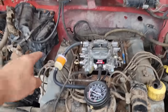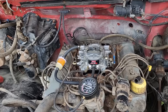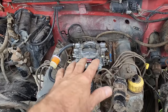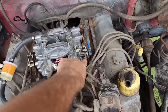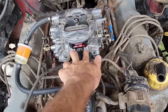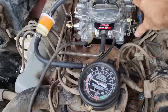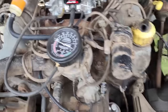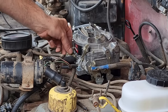All right, the fuel is definitely cleaner. Now what I got going on here, with the larger jetting and metering rods, it is idling where I don't have to use quite so much of this adjustment, but the idle mixture screws are still doing nothing. Observe, they're both turned all the way in.